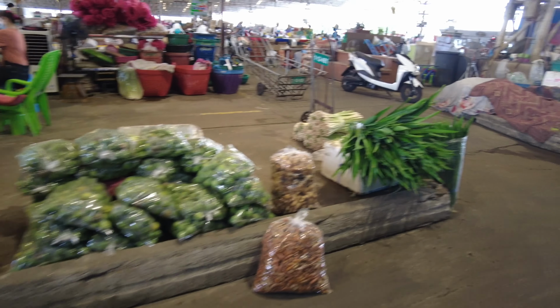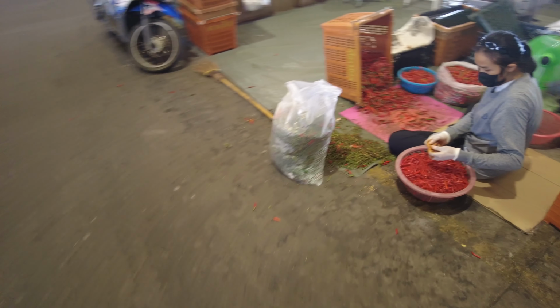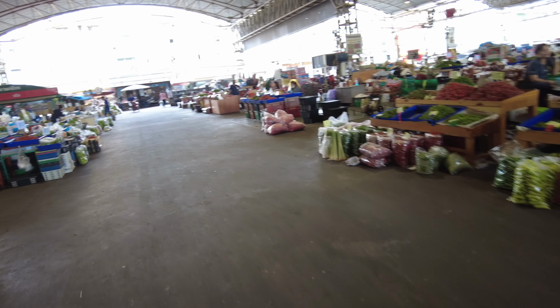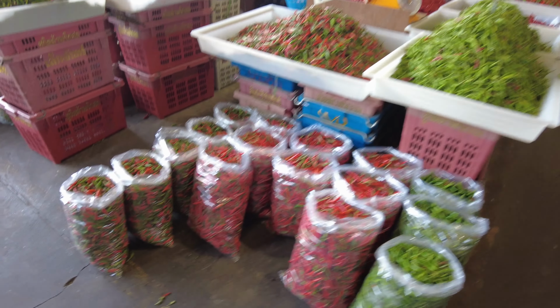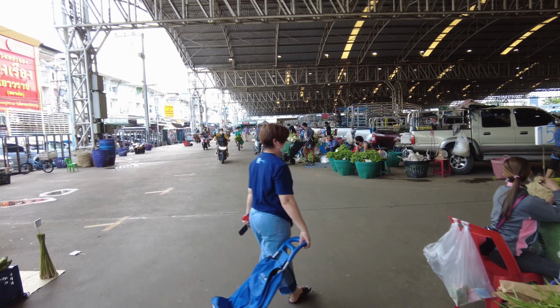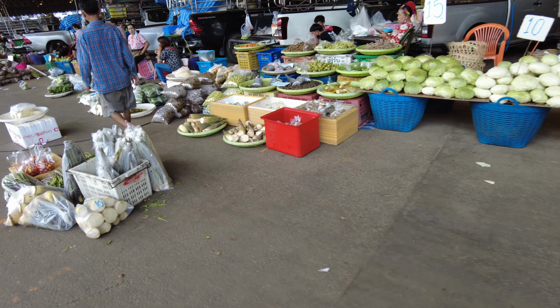And lemongrass. What's all that? Wow. These are crazy bags of peppers. These things are huge. This is good. So we've got cabbage over here, which is by far one of my favorites.